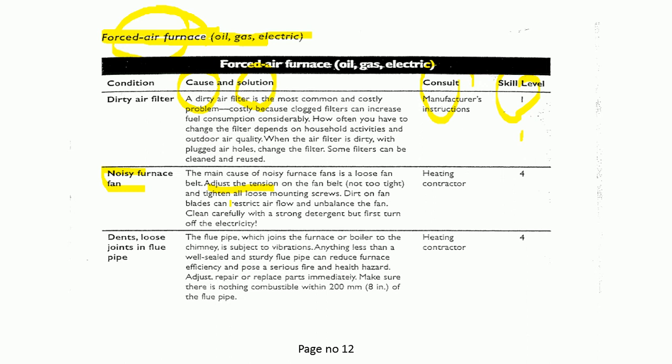Dirt on fan blades can restrict airflow and unbalance the fan. Clean carefully with a strong detergent, but first turn off the electricity. So now, turn off the electricity, tighten it, not too much, not too tight. I need some experience here. I don't think that somebody who is just not very familiar.